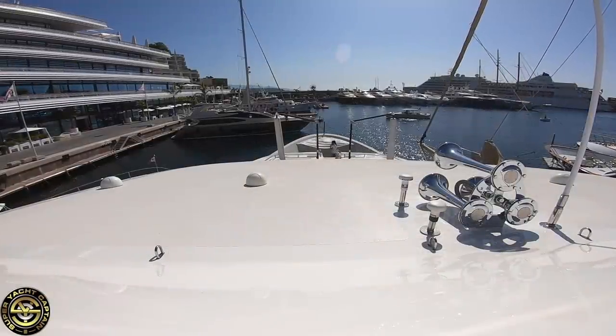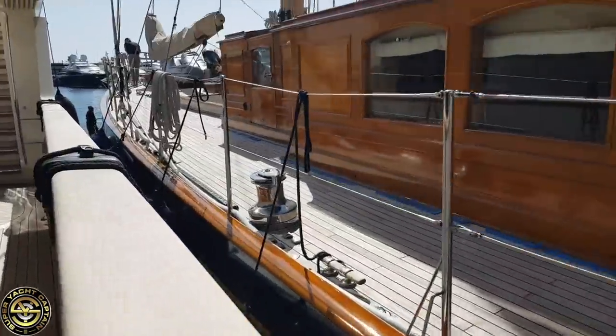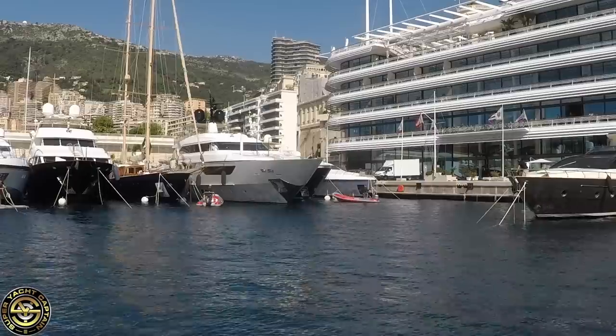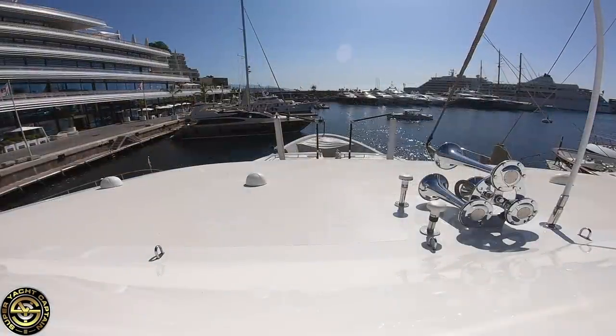So stern lines have now been released. Barbara's dropped both the port and starboard bow line. This is our starboard side. You can see how close we are to this beautiful classic sailing vessel. So what's happening here is the deck team are just monitoring the fenders. I've got David, the chase boat captain, also on a GoPro here, so he's taking this video. And coming out nice and slow, good communication.